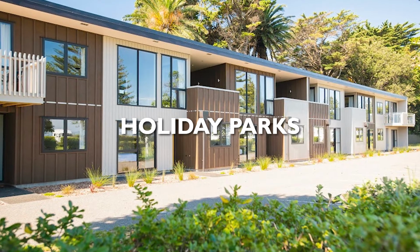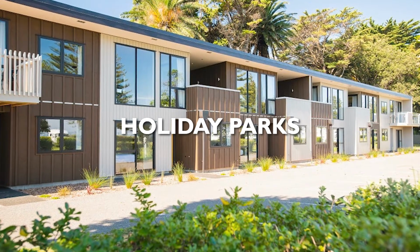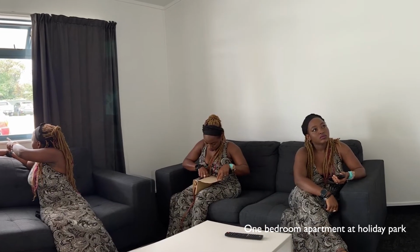Holiday parks are another type of accommodation in New Zealand and are great for travelers, especially those on road trips. They have powered and non-powered sites for camps, caravans, camper vans, and motorhomes. Some of them have lodges and self-contained motel units. They would always have shared bathroom facilities and shared kitchens. And you will find holiday parks are very close to popular towns or tourist destinations.